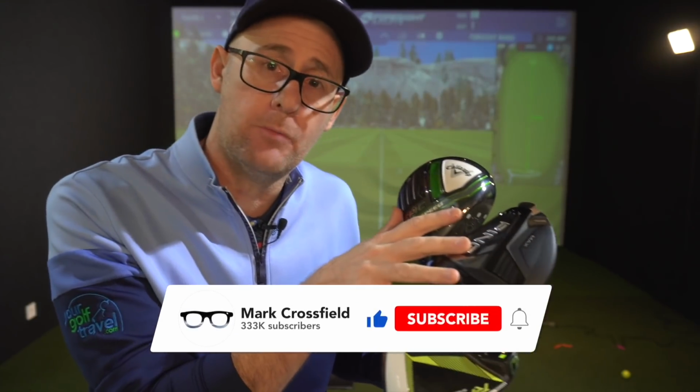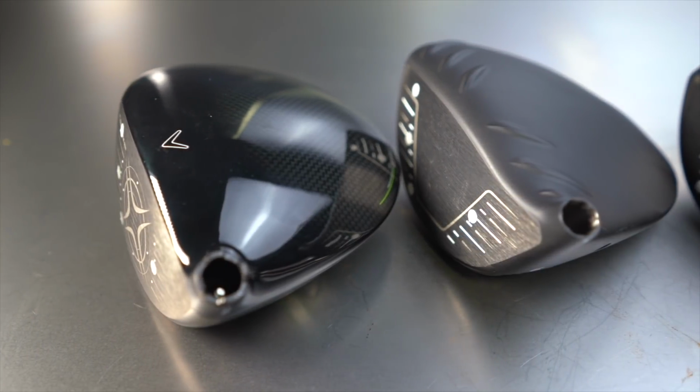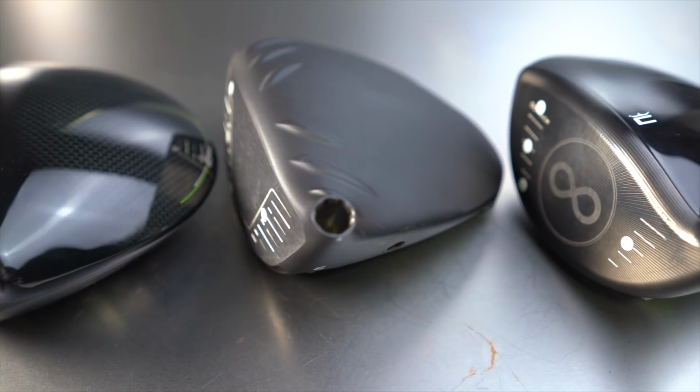I'm going to compare them. We're going to hit them down a very narrow fairway as well as do strokes gained and narrow fairway for a bit of a fun game. In the comments down below, which one of these 3 excites you the most? Callaway, the Ping, or the Cobra? Let's hear what you got to say.